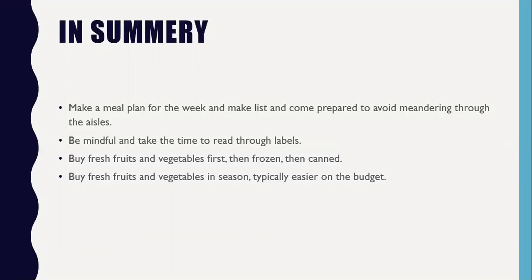Again, buy fresh fruits and vegetables first, then frozen without added sauces or sugars, then canned. That's the best choice nutritionally that you can make for yourself. And then just again, that tip to buy fresh fruits and vegetables in season, especially if you're shopping on a budget, because they can be a little bit cheaper than just buying all the fruits and vegetables. Okay, that's that. And that's about all I have for you today on grocery store shopping.